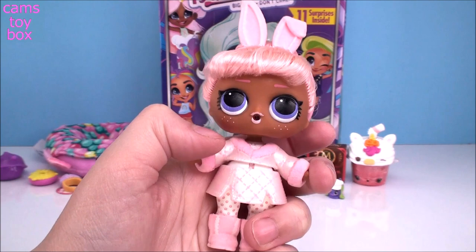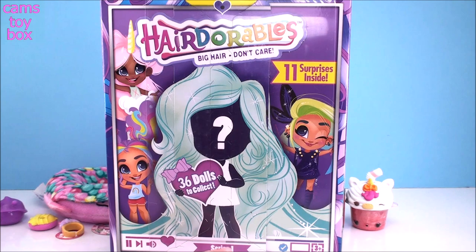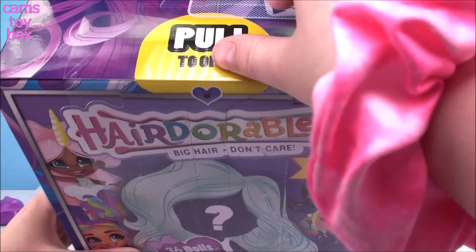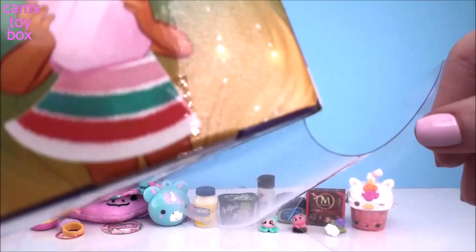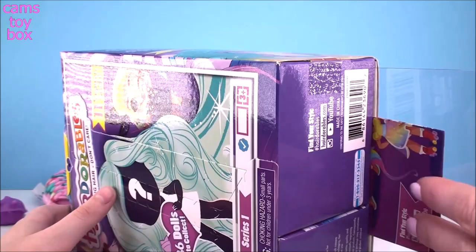So now we're going to open HairDorables Series 1. There's 11 surprises inside and 36 dolls to collect. Perfect. So you gotta pull that plastic off first. Sort of hard. Oh, I got it. Like a sticker almost. Then flip it up like that, and I'm gonna pull this, and out comes your collector's checklist.